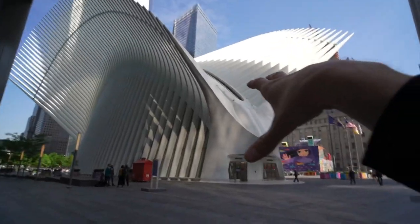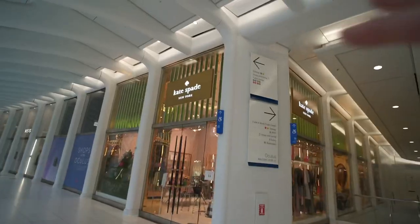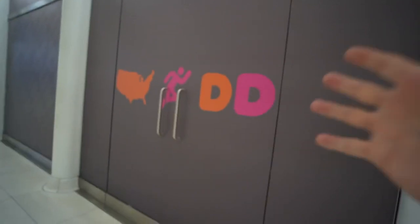We're also by the Oculus. This is connected to that mall we just saw. It's kind of like a giant spaceship. There's an Apple store, expensive footwear, expensive handbags, and coming soon there will be overpriced fake coffee. But once you get away from all that, you will find local restaurants and places to hang out.